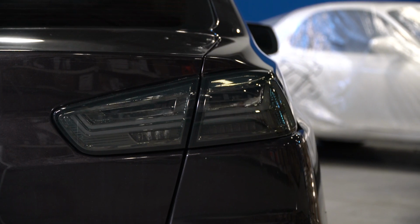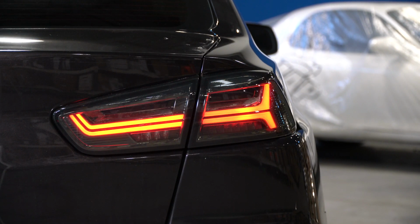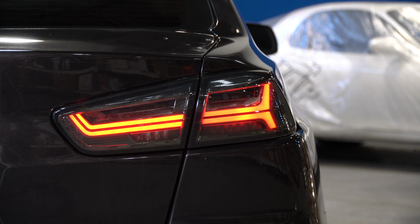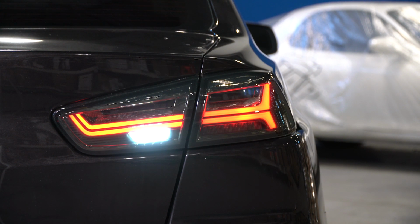All right, so this is what happens when you turn the car on. Here's gonna be your brake light. Here's gonna be the hazard or turn lights. And then here is the ultra bright reverse lights. All right, there you have it, guys. That's how they look.